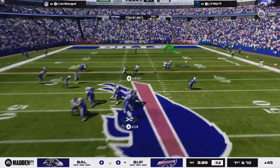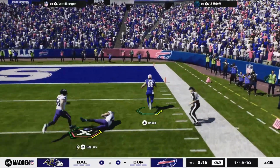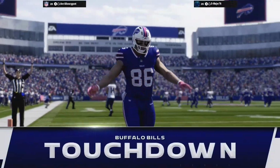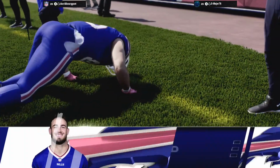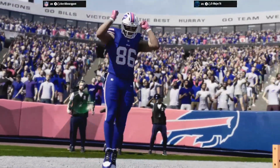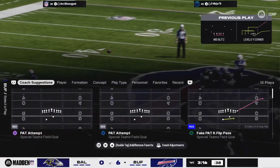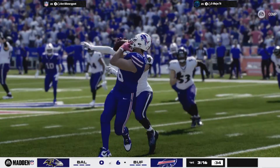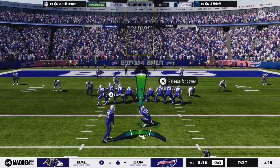Working out of the shotgun. Here's Allen. Into the hands of the tight end, Dalton Kincaid. And off the way home for a Bills touchdown. Dalton Kincaid, 44 yards. And the Bills will jump on top of the game's first score here this afternoon. So that pretty conclusively, I might add, shows you the perils of going for it and not making it on 4th down. One play, touchdown.